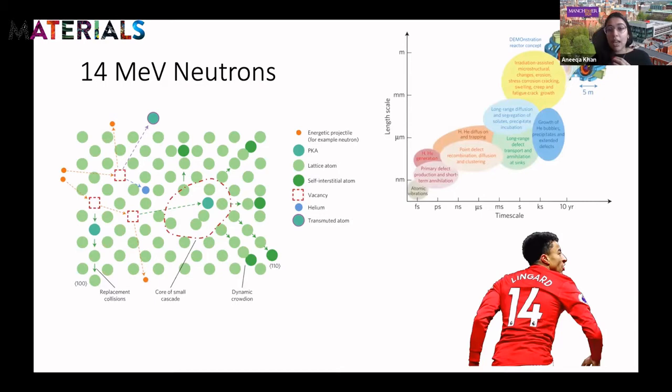We don't have a 14 MeV neutron source that we can use to test all of these materials. So often we use other techniques such as ion irradiations. So if you imagine the neutron hits atoms, which hits other atoms, we kind of bypass the neutron and just implant other ions into the sample, which hit the atoms as well and generate the same kind of cascade. And we could do that with protons as well. And we try and correlate that to neutron damage. And we also do a lot of different types of modeling as well to predict behavior. But it's a really huge challenge.